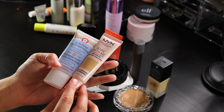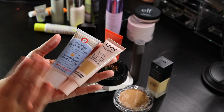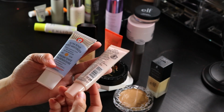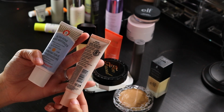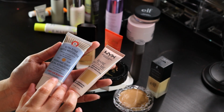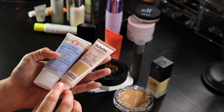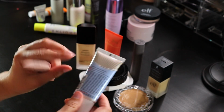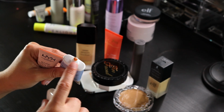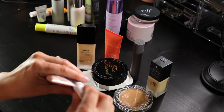These two here are basically both tinted moisturizers, and I like both of them, to be honest. This one's from NYX. This is the Bare With Me Tinted Skin Veil in shade, I don't know, True Beige Buff. And then this one is from First Aid Beauty, the Ultra Repair Tinted Moisturizer in Light. I've had both of these for well over 2 years each, and particularly with this one, it kind of shows at this point, like there's separation in there. I could shake it up, but the fact that I know it's separated just skeeves me out a little bit.